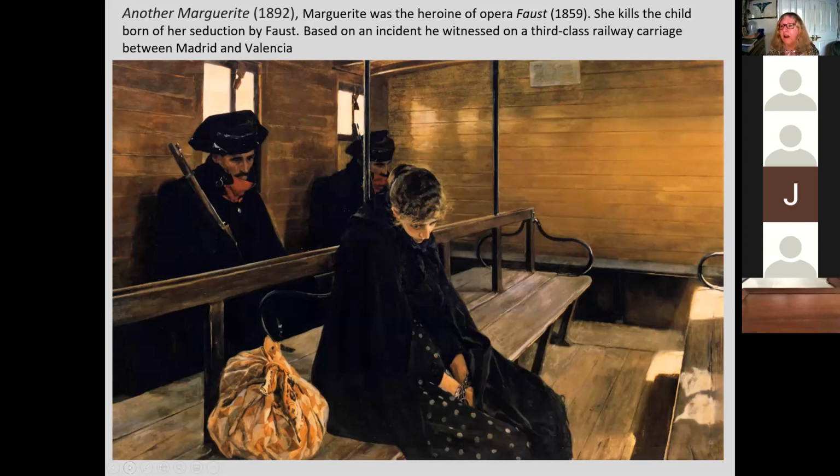Marguerite was also the heroine of the opera Faust. So a well-read audience would get that title quickly. They would know immediately that she had killed her child. Though in the case of the Faust opera, Faust, of course, has raped Marguerite, or has seduced her, I should say, and that's the reason for her killing her baby. It's a sort of Medea element, like Jason and Medea.